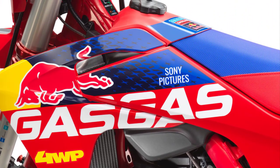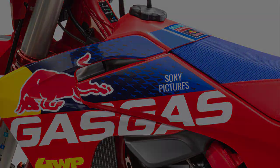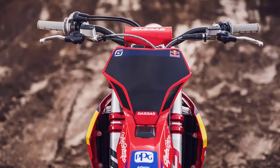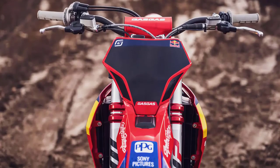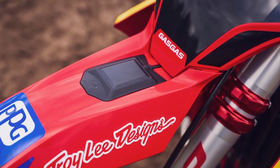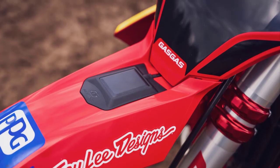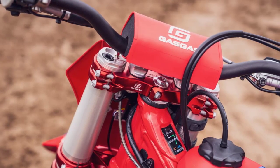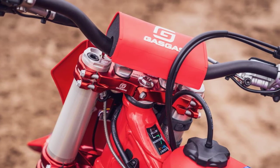Redesigned front fender blends perfectly into the front number plate and houses the new GPS sensor that enables the rider feature on the GasGas Plus app to work perfectly. New frame protection kit made from 2 materials for improved grip. The black Neken handlebar gets soft ODI grips. The handlebar is bolted to CNC triple clamps that have 2 offset positions.